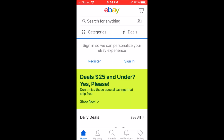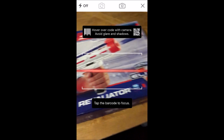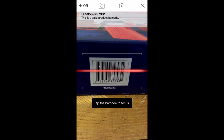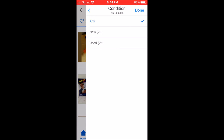Okay, same routine. We go into the eBay app and you see up on the top right corner, underneath the cart, there's a camera signal. Tap that, it brings up your barcode scanner. Here's what I'm going to scan. You hold it over your barcode and it'll pull up your item. Now since it's a new item, I hit filter and I want to go and hit the condition box and I want to tap on new. So I get comps that are the same as what I have, a new box.